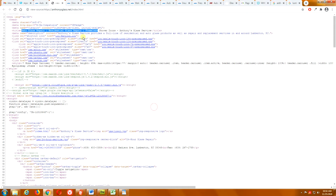The description, full line of residential. There are a couple of things I would change with this description. I mean, it does show the company name. It shows your area. I would change a couple of the keywords and the sentence structure because the keywords need to be as close to the front of the description as possible. Again, not a major thing, but everything that you do together kind of adds up and does make a difference.